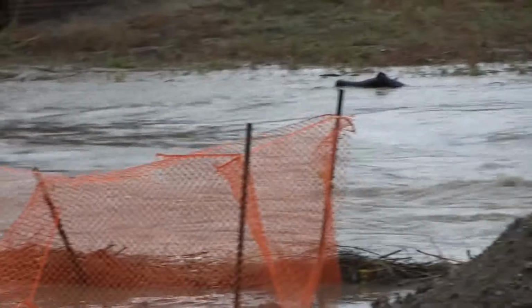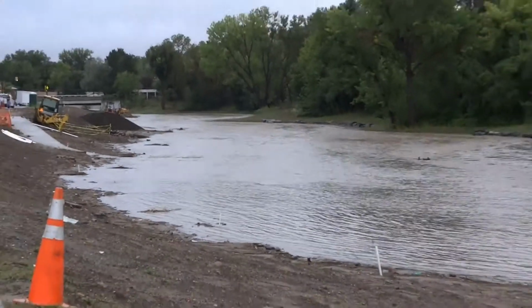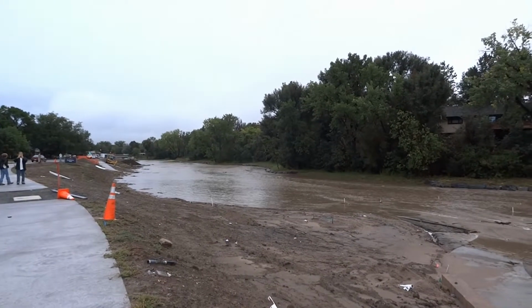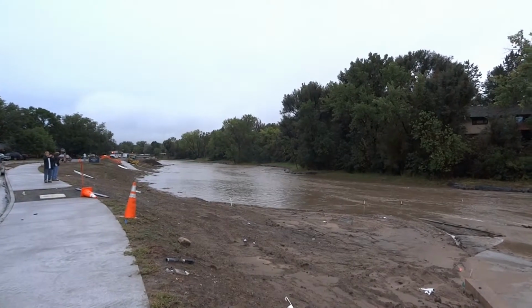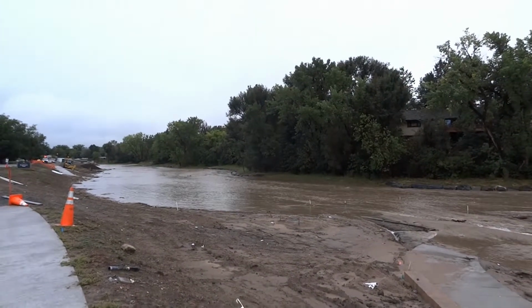But all in all, I would say this is a pretty darn good job, and finished not a day too soon, I'll tell you. It's not actually finished yet, but finished enough. So there's your wider view. Now normally, once again, this is a tiny little stream that is about, well, here is about 10 feet wide, about 3 inches deep. So pretty wild to see it like this.